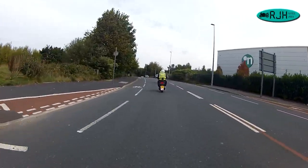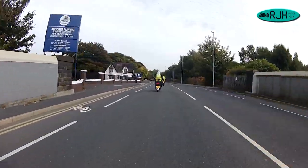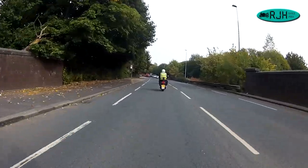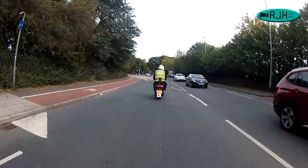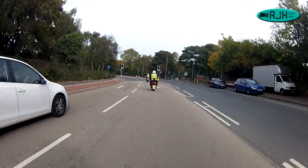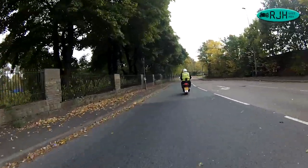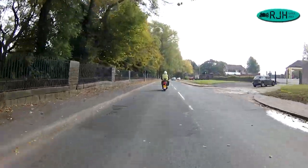At the traffic lights, we're going to turn right. At the traffic lights, turning right. So remember your OSM PSL. Always check over your right shoulder before going into that right filter lane, yeah? Well done, yeah? Back to your command position now, 3-0. Look at your warning signs at the side of the road.